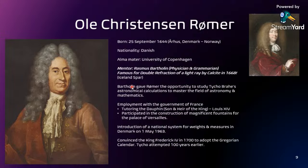He was chosen by Louis XIV of France to be the tutor for the Dauphin, basically the son and heir to the king, and participated in the construction of a lot of the advanced and very magnificent fountains for the Palace of Versailles. He introduced a system for weights and measurements for Denmark on the 1st of May of 1663. That's something I need to correct on the slide. He also convinced King Frederick of Denmark in 1700 to adopt the Gregorian calendar. Tycho Brahe tried to do that a century earlier, but even in 1600, not a lot of people were jumping for the Gregorian calendar.